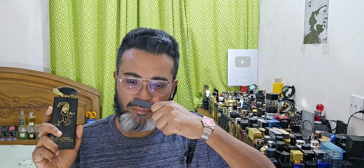Coming to the smell, when I smelled this I had two reactions, two feelings towards this perfume. I haven't seen that many reviews. I don't think there's any review of this on YouTube. That's why I decided to buy this. Sometimes I do that, and the addiction is real. Someone commented that it is true, to create content. This is why I do this. So that's one.